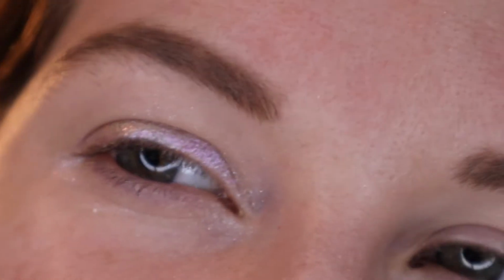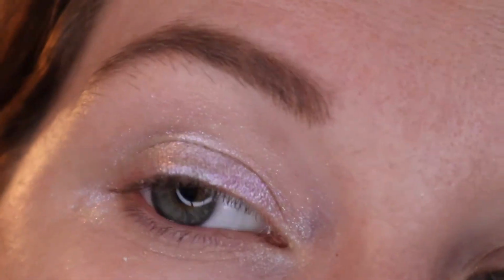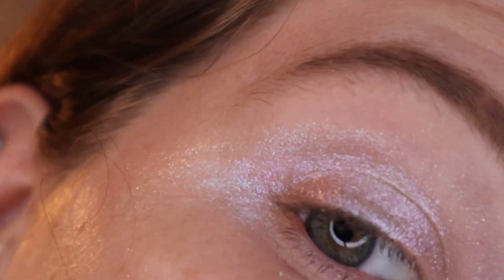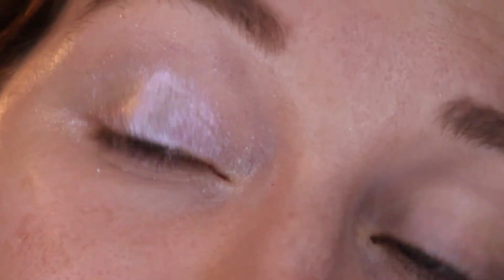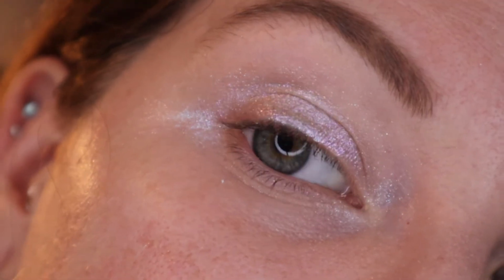And with shades that I think of as an inner corner shade, I don't expect them to also perform really well over the lid. So it is what it is. It has some shimmer to it. I like shimmer, but color wise, this isn't anything that I would wear on my lid like this.